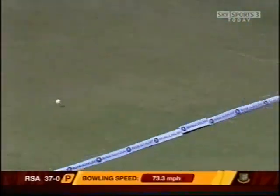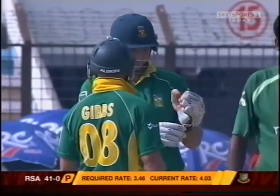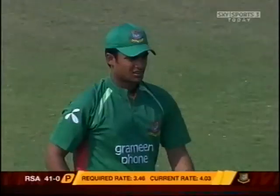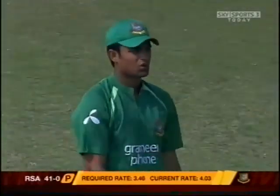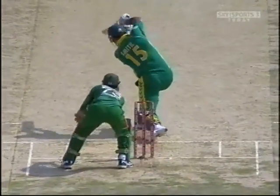Oh, that's gone through. I think there's an error of judgment on the part of the fielder there. He should have blocked that one. Tamim Iqbal was the one at mid-off. Couldn't time the dive. Was pitched up.